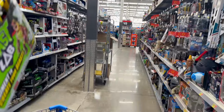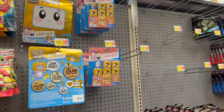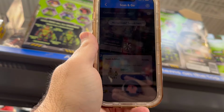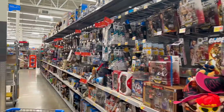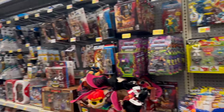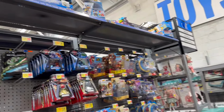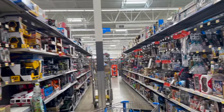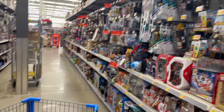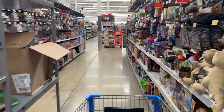I gotta find, well, I could use that ladder. Because there's another one right there. I saw orange. I can scan it. $10. All right, so we gotta get that one. Should I ask an employee or should I just do it? I need to get an employee's opinion on if they'll mark a lot of this crap down or not. I didn't see anyone though.